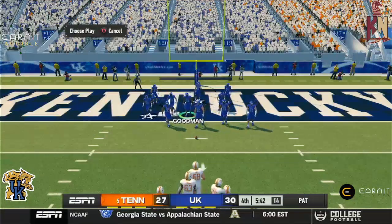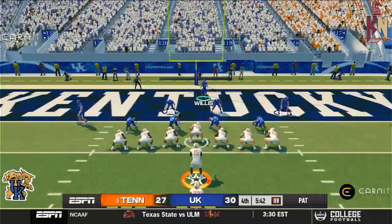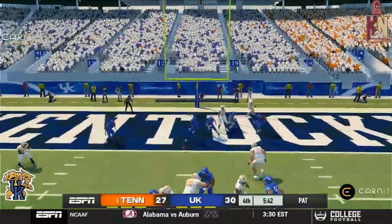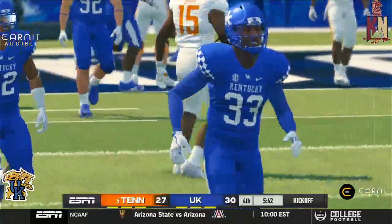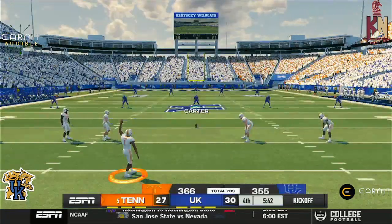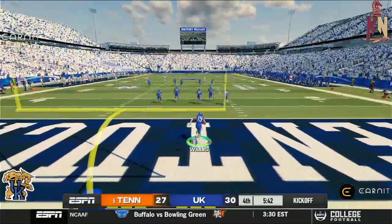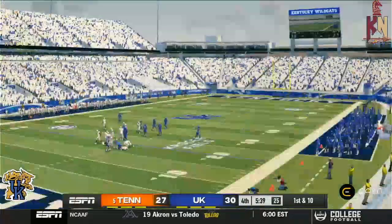So the offense is going to go for two. And they won't get the two. Tennessee, ready to kick this one off. He really got a hold of that kick. He's to the 10. Tackle made at the 19-yard line.